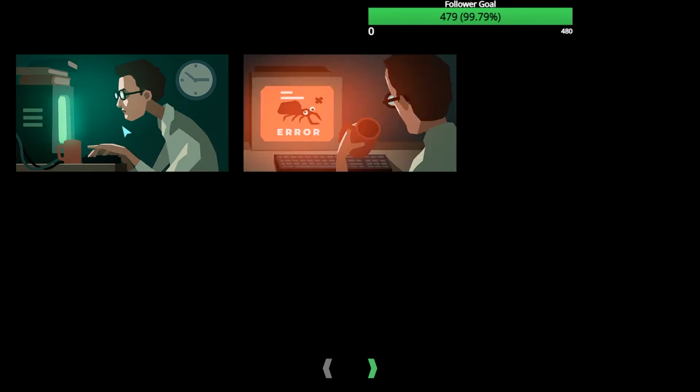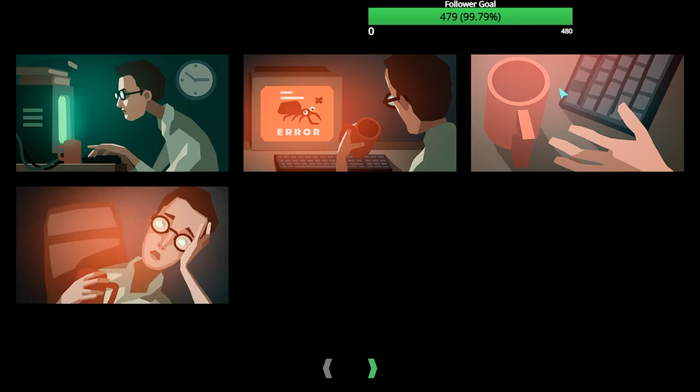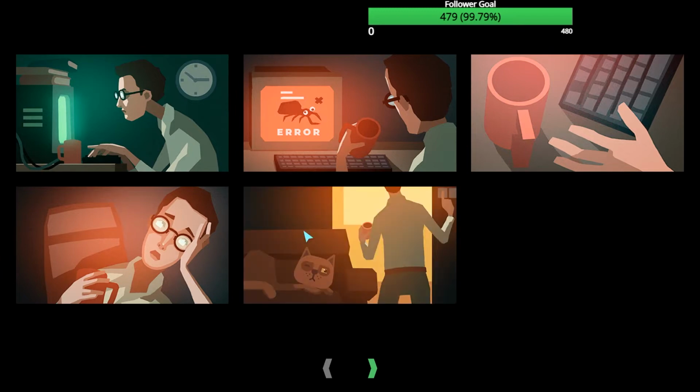Here is the programmer. Late night coding. And oops, there is a bug. I'm sure anyone who's ever run an application or even a game has picked up a bug in the game. And the programmer sees the mug is empty. Let's go and fill the mug. The programmer looks in despair. And it seems like there is a cat in the story also.